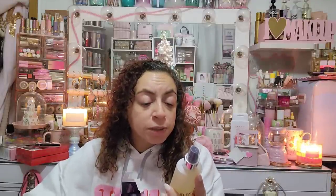I've heard they're very, very good. I have a few, but I haven't gotten to try them yet. But I think the first thing I'm going to try is this toner. So this is what it looks like. I don't think I've had a spray toner before. I usually have the ones that you put on a cotton pad. This says moisten a cotton wool pad and wipe gently over the face. So you can still pour it. I guess you just spray it onto the pad.